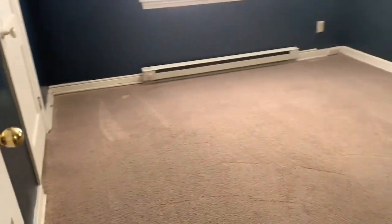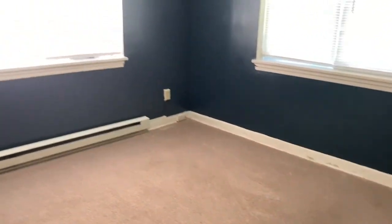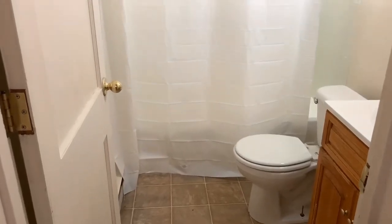Here is the bedroom. Closet. And another closet here in the hallway. And the bathroom.